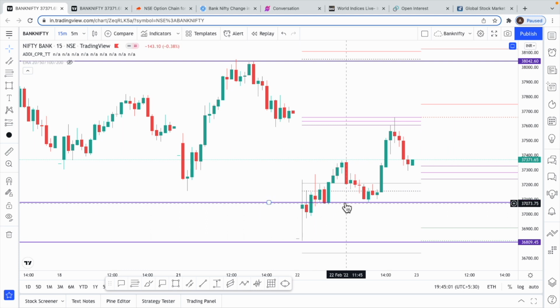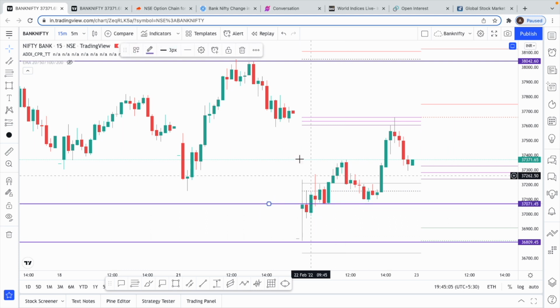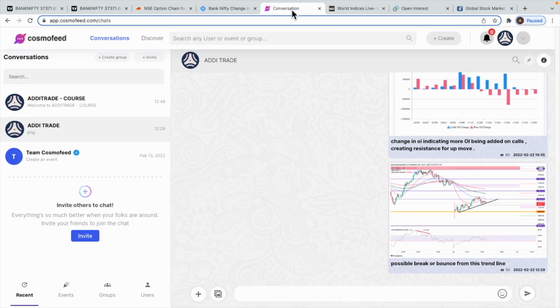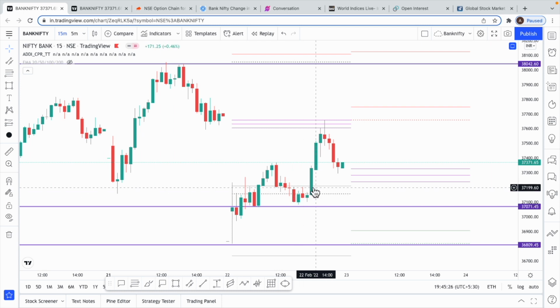The whole time I was pretty sure my trade plan for today was if 37,000 breaks, I'll take a short position, because throughout the day there was huge put writing in 37,000. I was sharing the same thing even in our Cosmofeed group. So that was my trade plan, but it never happened. Here it looked like it's going to break, but again from 37,090 we got a nice bounce.